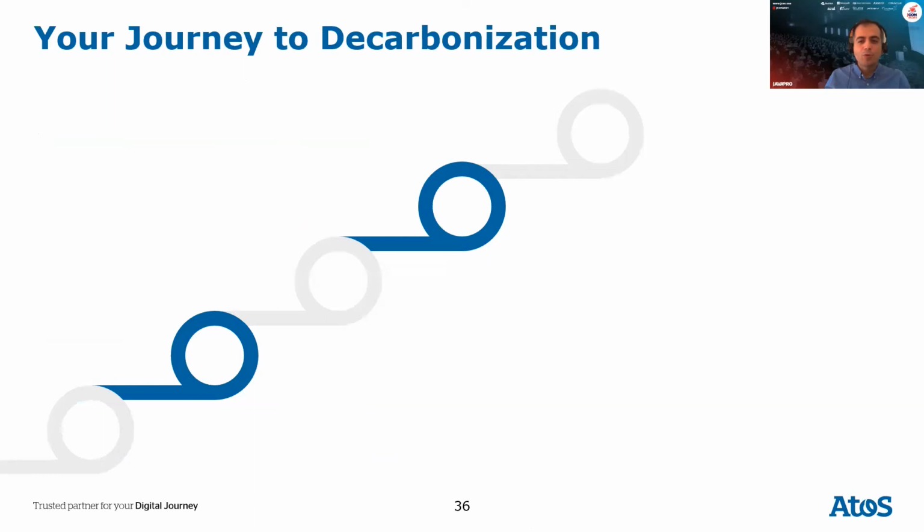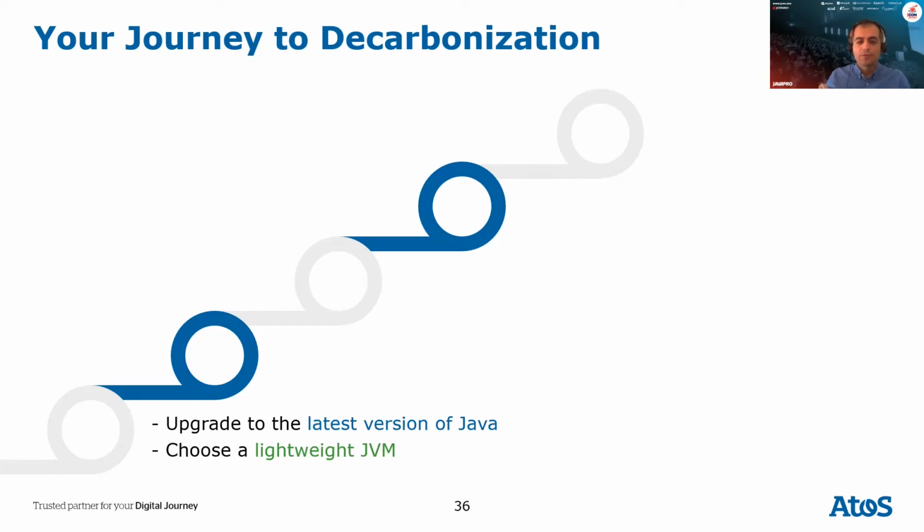So let's summarize all the actions that you can take to make your software applications more sustainable. First of all, especially for Java applications, you need to upgrade to the latest version of Java, Java 17. Additionally, you can migrate to a lightweight Java virtual machine like OpenJ9. Next, remember the data that you transfer over the network. You need to choose the shortest distance and always compress your data to minimize their size.